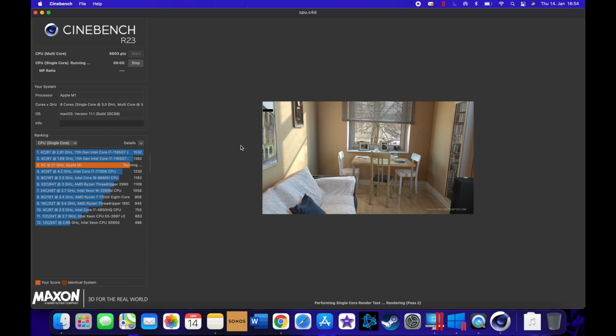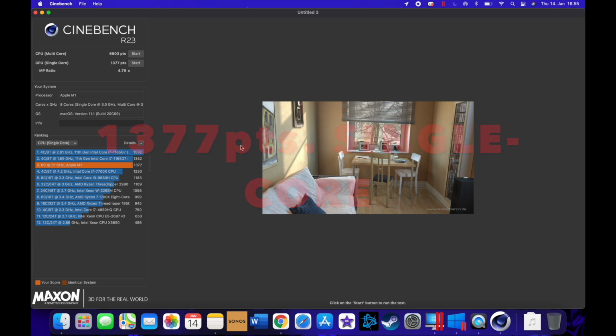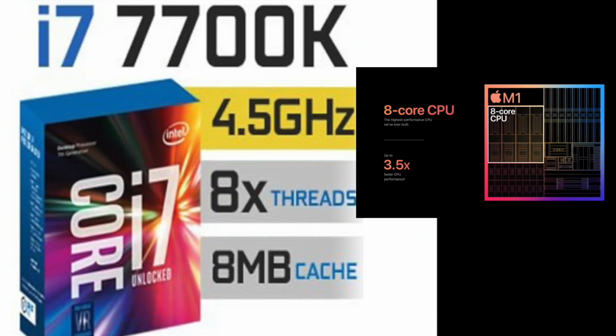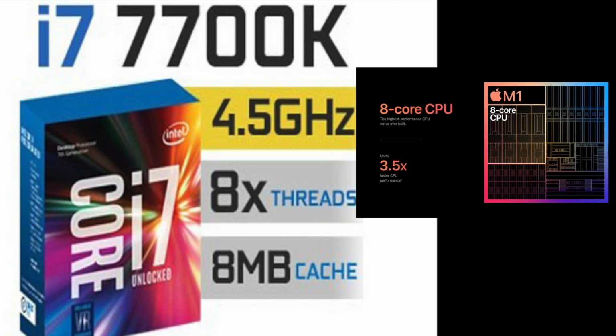And yeah, next one is gonna be single core performance. I already run it. 1,377 points in single core. That is 100 points above, or a little bit more than 100 above the i7 7700K. That is like a really strong performance, considering that we just have here like a laptop CPU.